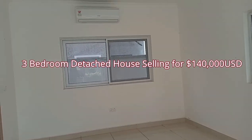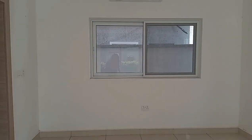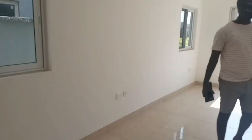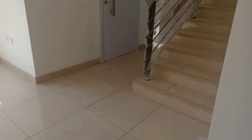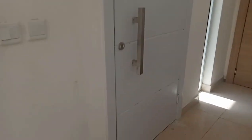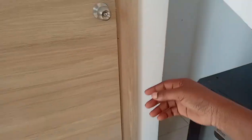So these ones are going to come with ACs. The person bought it. Okay, so that's the ACs. I think the person will be moving in. This is the guest portion. And as I said, each house comes with a solar system. So this is the battery and others. That's the guest portion.